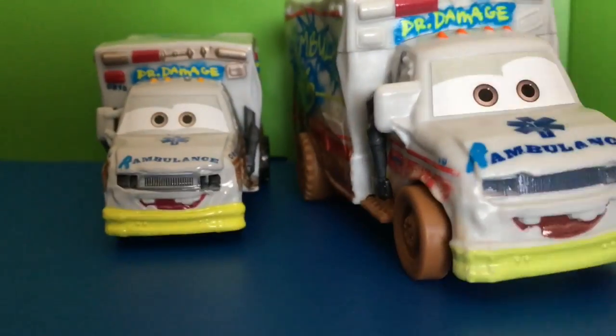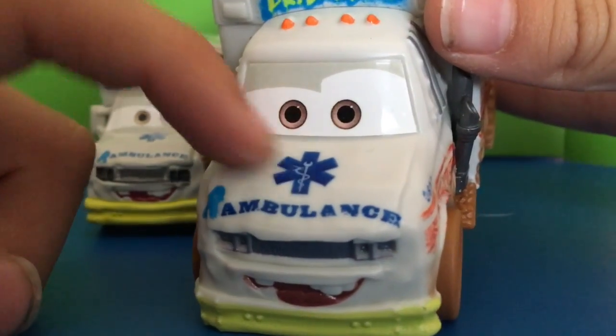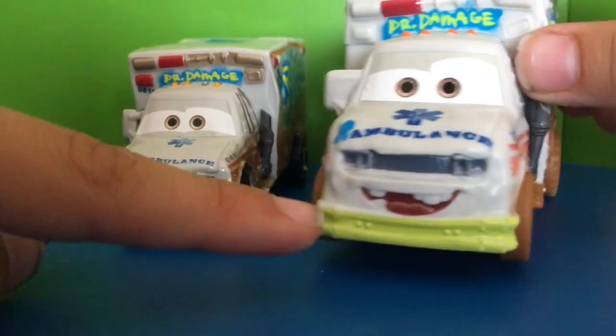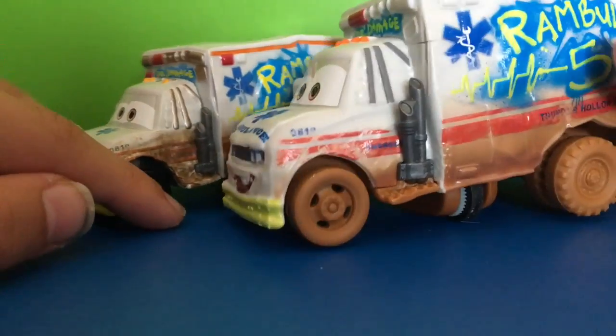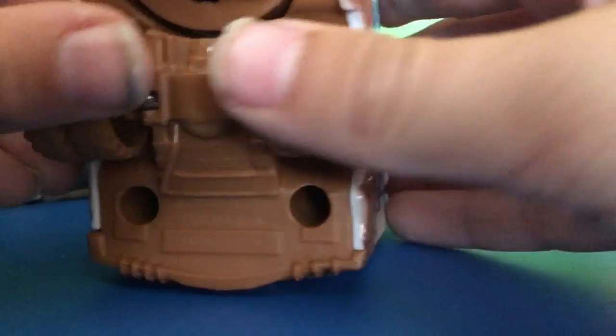Sorry guys, my camera's not very stable. I'm using a tripod on a phone. But as you can see, this one has a gray outlining on the bottom. This one sort of has a squint. This one's a much darker green, and this one's a much lighter green. I don't know the color of the wheels because this one's actually muddy. And of course this one has that thing underneath. This one doesn't.